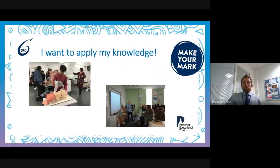And then in terms of the health and social experiences, they also have many trips and visits. So this is one from last academic year where students went to the Health and Social Care Centre at Staffordshire University in Stafford, and actually saw and tasted many of the bits of equipment and specialist stuff that they can access as part of those courses in the future. So really bringing that learning to life.